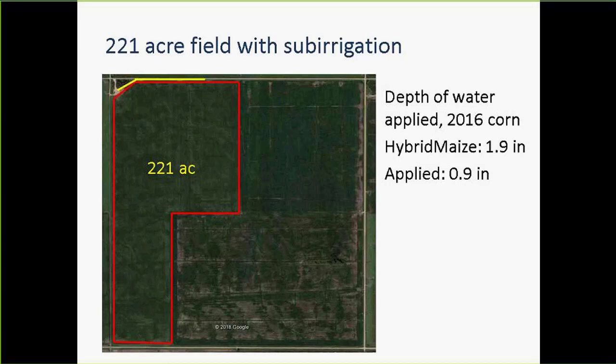So it's 221 acres in size, so it's a fairly sizable chunk of land, and it's a full mile long, and there's not less than 8 inches of elevation difference from one part of the field to the other. So it's flat, and there's next to no grade up in this area.